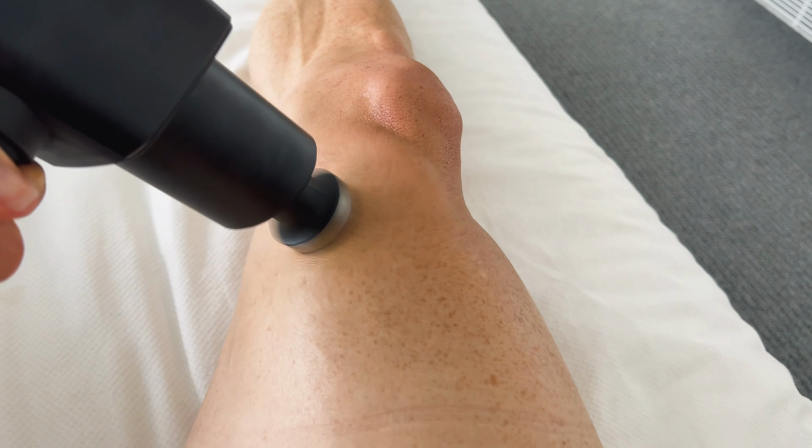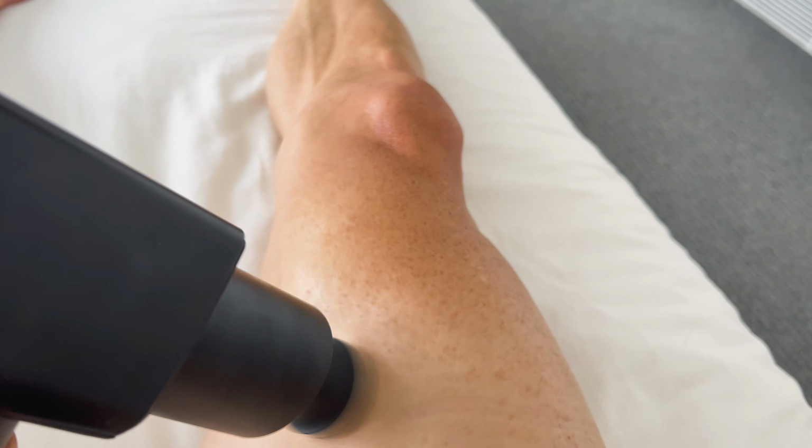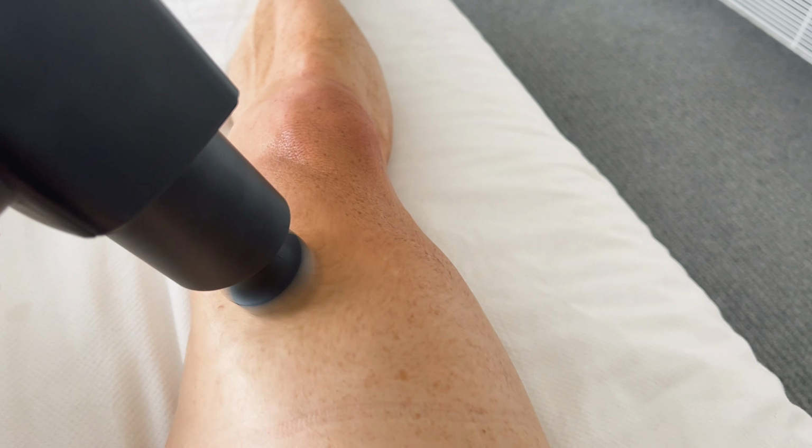Now, I use this at night. Kids go to bed, Elizabeth's in bed next to me, and I'm using this. I could not do that with the cheaper internet brand. So that's the first one. The second one is that the head actually kind of molds around the muscle, so it's not just always pounding down the same way. It actually sort of moves around.